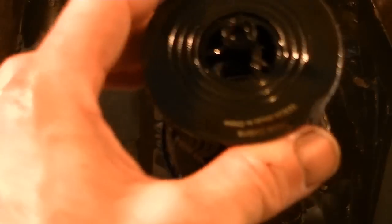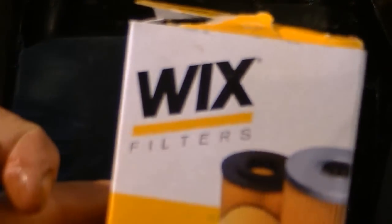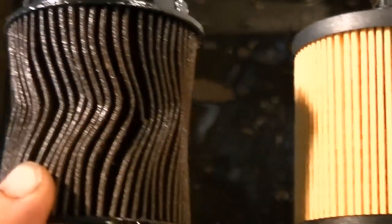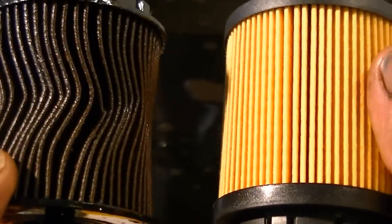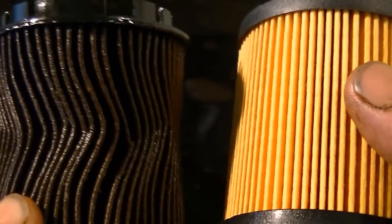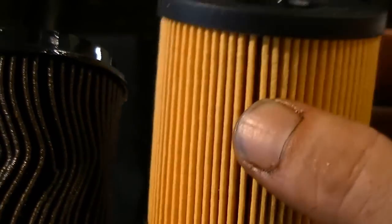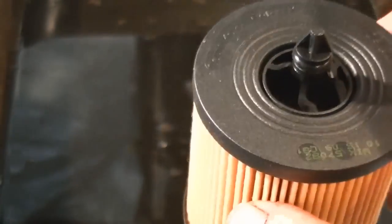The last filter I used was a Fram, and I went out and bought a Wix filter. The first thing that I noticed, aside from this one being used, is that this one has more ribs in it than the Fram, so this Wix looks like it's put together a whole lot better. There's a little more money, but I'm going to try this one this time.